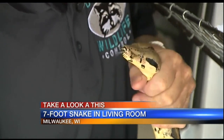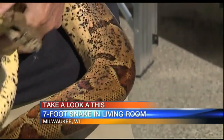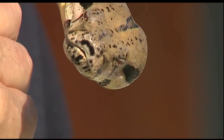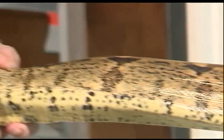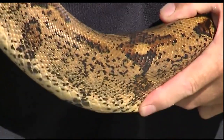Well, it's the last thing you'd expect to see slithering across your living room floor, a boa constrictor. Paul Winkleman lives at an apartment complex in Milwaukee where it was found. Now, he's not sure how it got inside because the reptile, well, obviously can't fit through small spaces. And while it's not venomous, it's not necessarily something you'd want as your roommate either. Winkleman wants to find the rightful owner or a good home for that big snake.